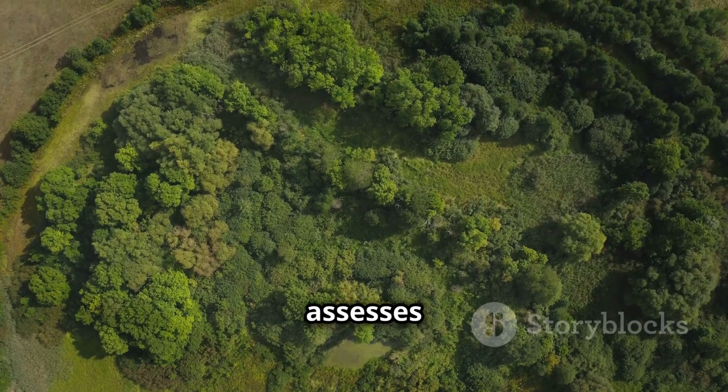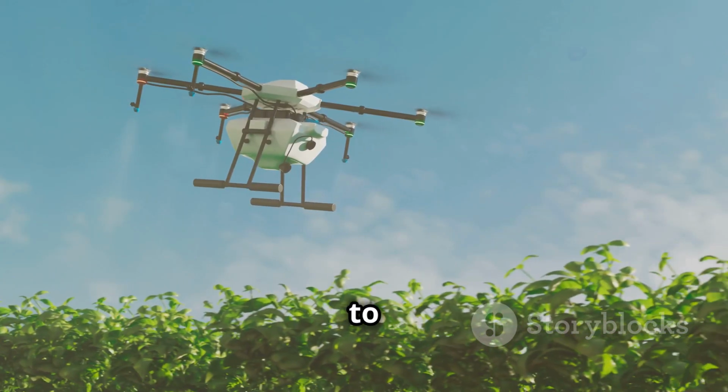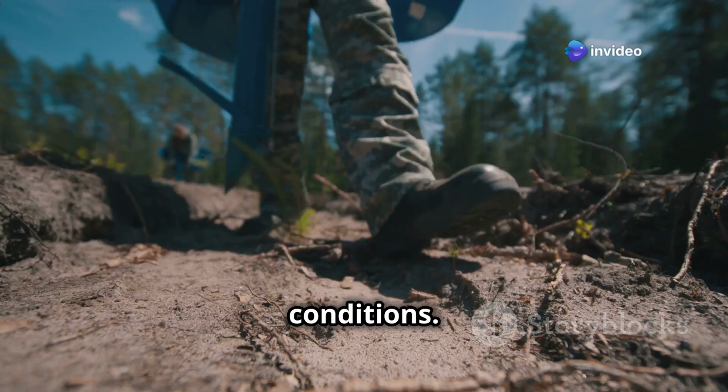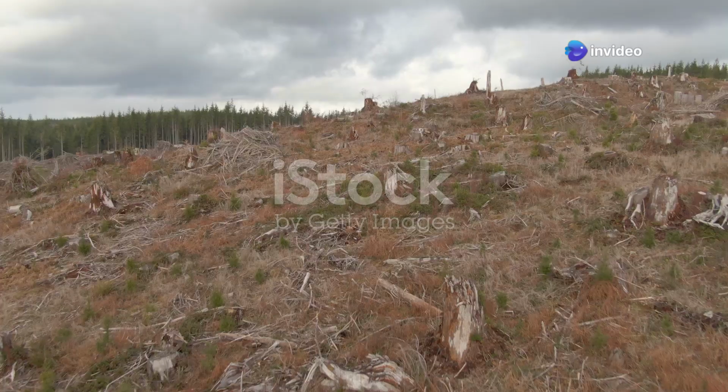Post-planting monitoring assesses the success of the reforestation effort. The drone returns periodically to monitor seedling growth and soil conditions. This data provides valuable insights, allowing for adjustments if necessary.